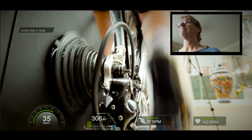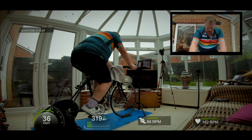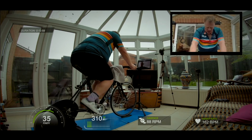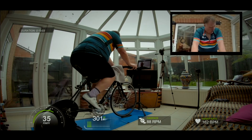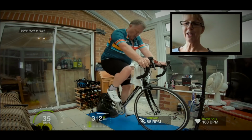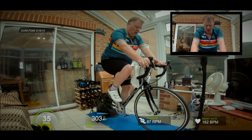Back last November, with the help of my friend Chris, I did my first ever FTP test, and the long and the short of that was that I had an FTP of 256 watts, meaning in theory I should be able to hold 256 watts for 1 hour.